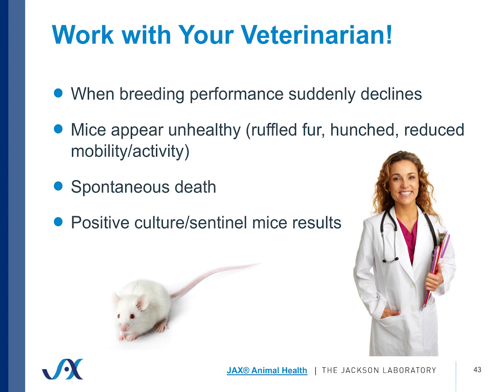And really, the better managed your colony health is, the better quality data you're getting from those mice, because you're hopefully going to be eliminating any potential confounding errors due to the infections within your immunodeficient hosts.